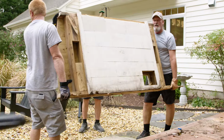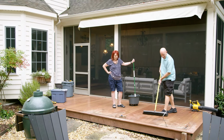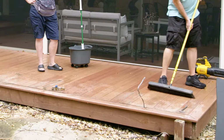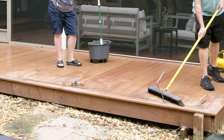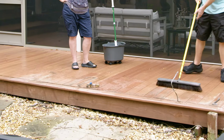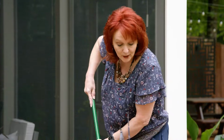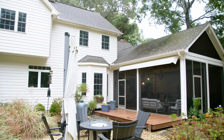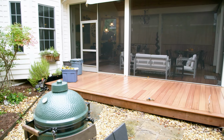I would say the demo went quicker than expected. We're just cleaning off the spot where the new RTA system will go. I think this one will hold up much better. It's definitely going to function better. It's going to look 100% better. The grill garage is gone. Yeah. I'm so happy. The grill garage is gone.